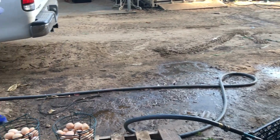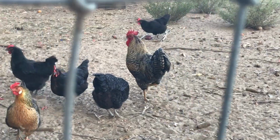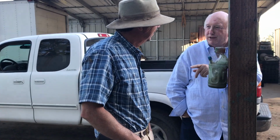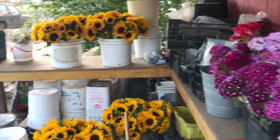An egg and a brown egg. It's just the breed of chickens. We have brown eggs, we have white eggs, we have green eggs. It's just the breed. Green eggs, I understand green eggs go well with ham. Well, the shell is actually green. Eggs all taste the same and have the same nutrient value. Okay. And I see flowers back here. We do flowers, so we do cut flowers. I could smell the scent of the flowers coming at me.